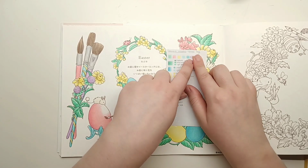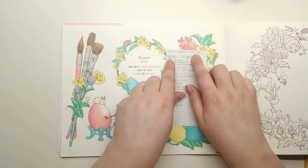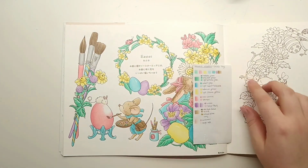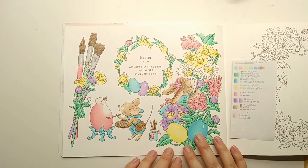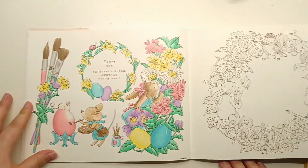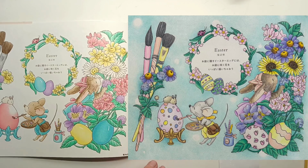I decided to add the purple to it because I felt like it needed another colour. But it used this sort of minty green, the pink, the yellow, lighter and darker blue. And then I added the purple and also the brown for the creatures on the page. And yeah, I absolutely love how this turned out. I will move mine across to the side and show you Tonya's here. Hers turned out beautiful as always.